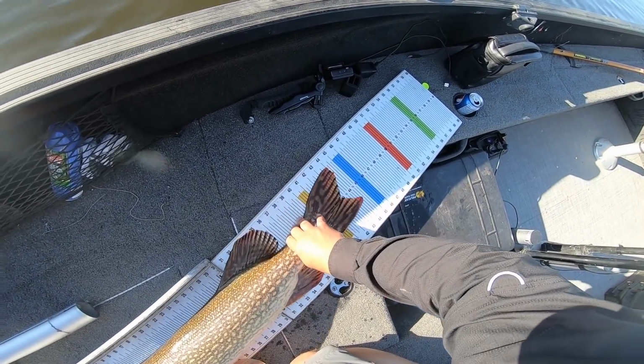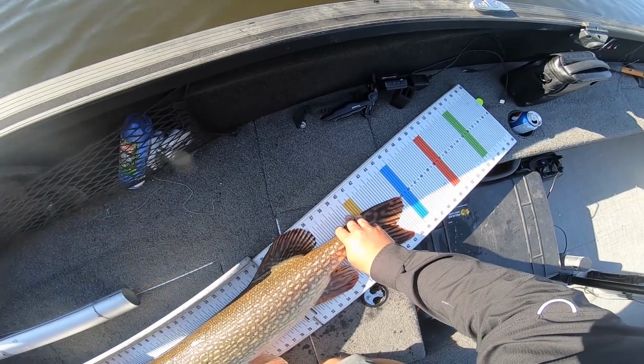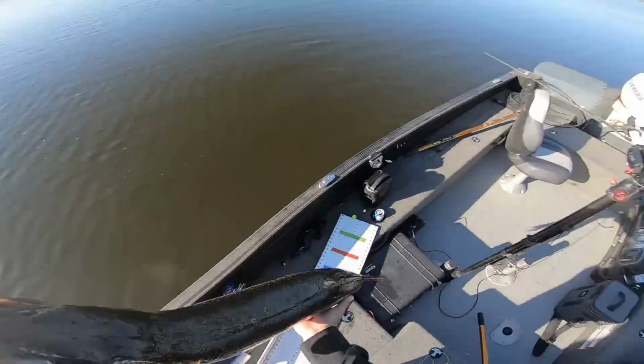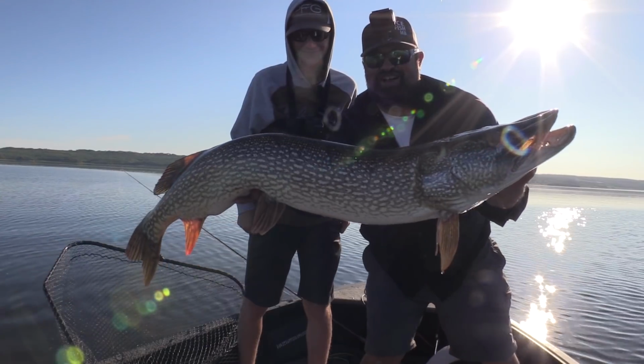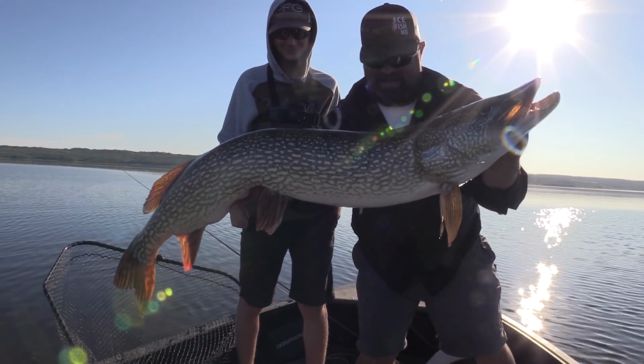40, I think 44 3/4, Carter. Not quite 45. 44 3/4. Get in with the shot, Carter. This is a slob. Like, it's big. Big. I don't even know if I got the whole fish in the shot. Hopefully it looks good. I don't know. It's big. That's all that matters.